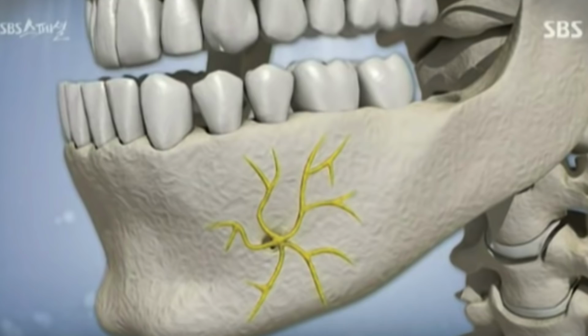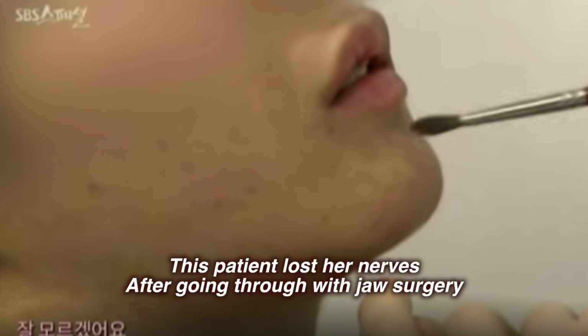I also heard that there are a lot of side effects to the surgery because this is a new surgery. Years after getting jaw surgery, your skin starts to slide down. There are also cases where doctors accidentally permanently damage your veins.